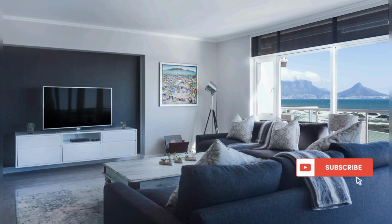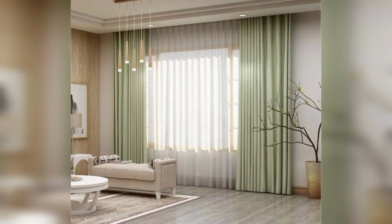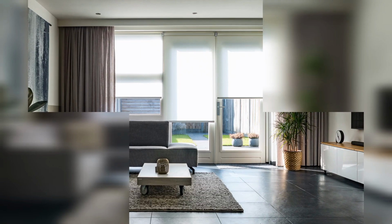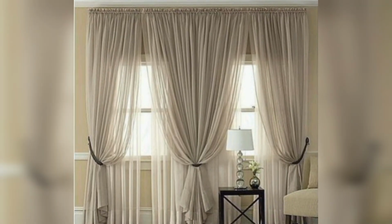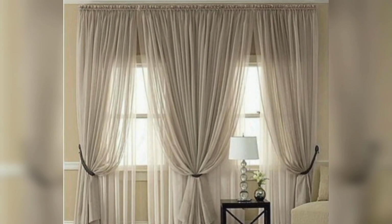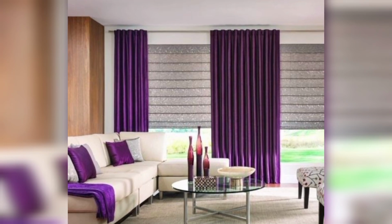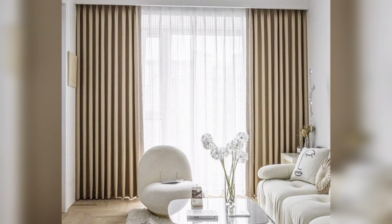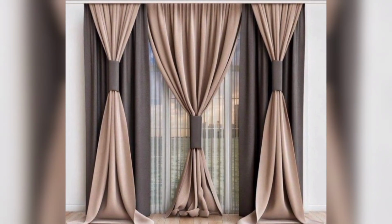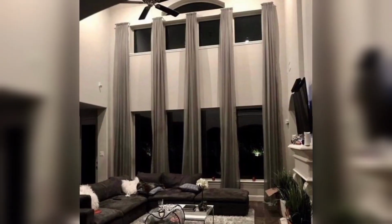Choosing the right window treatments and blinds for your living room can significantly enhance its aesthetics and functionality. Here are some ideas to consider. Curtains and drapes. Fabric and color. Choose a fabric that complements your living room decor. Heavier fabrics like velvet or brocade can add a touch of luxury, while lighter fabrics like linen or cotton create an airy feel. Consider colors that match or contrast with your existing color scheme.